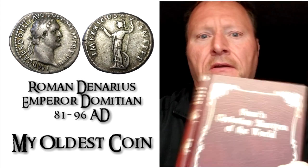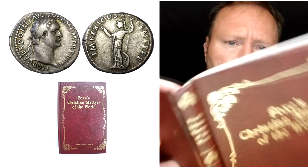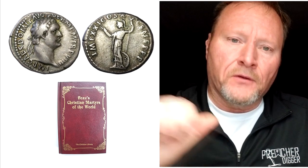And I have a book here called Foxe's Book of Christian Martyrs of the World. You can read about all the first Christians and all the martyrs in the early churches, and how the Roman emperors had 10 different waves of persecution against them. The first persecution was with Nero. You probably heard of Nero.